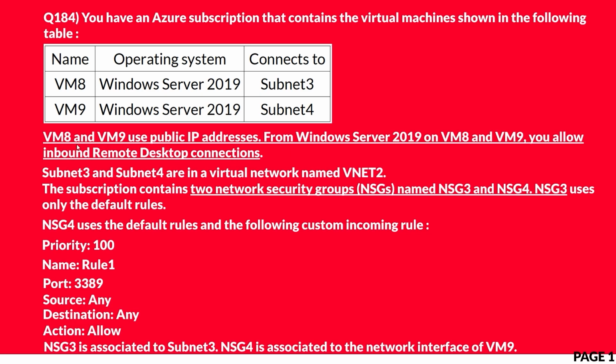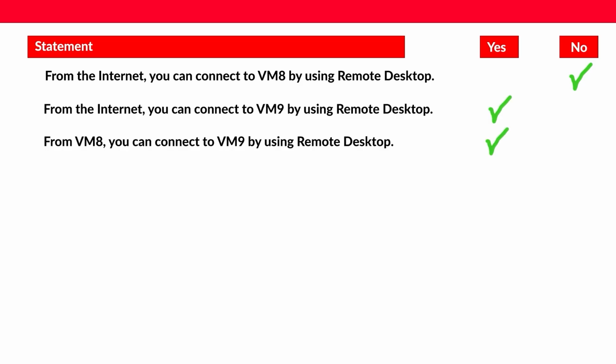VM8 and VM9 use the same VNet. If we focus on the subnet part, subnet 3 and 4 are in the same VNet, that is VNet 2. Since both are in the same VNet, by default communications are allowed. Therefore the answer is yes. We'll log this as our final answers.